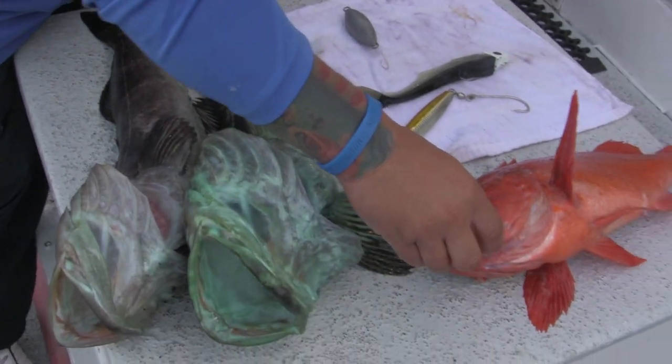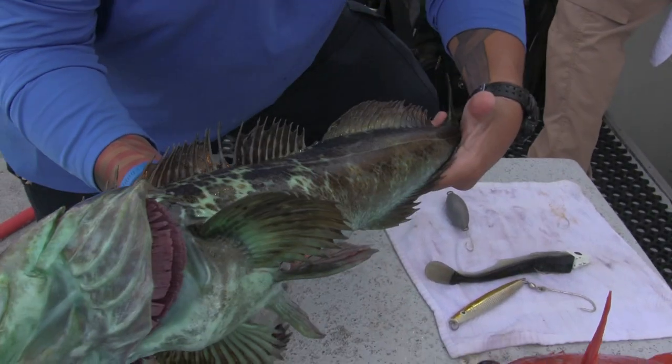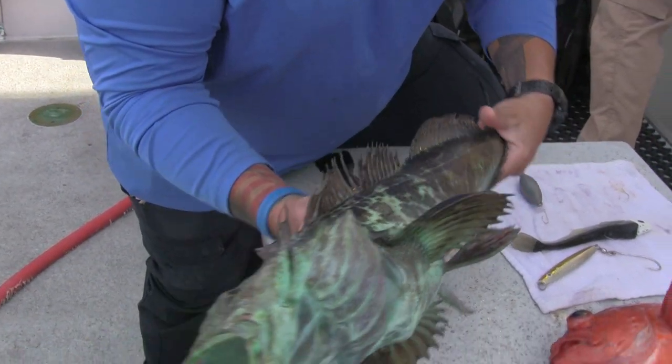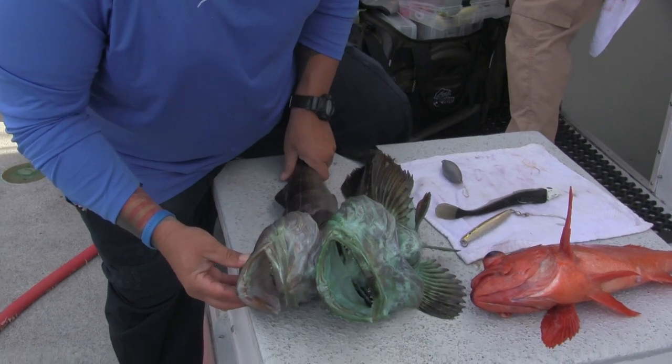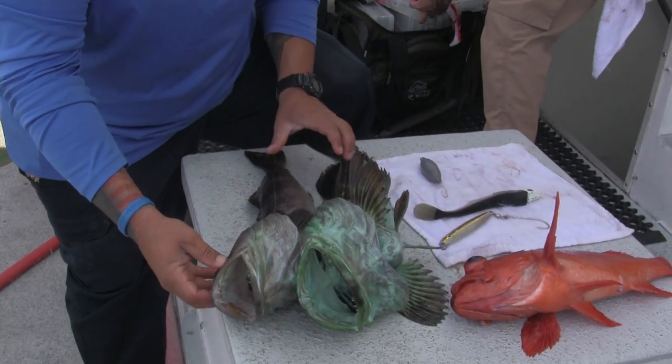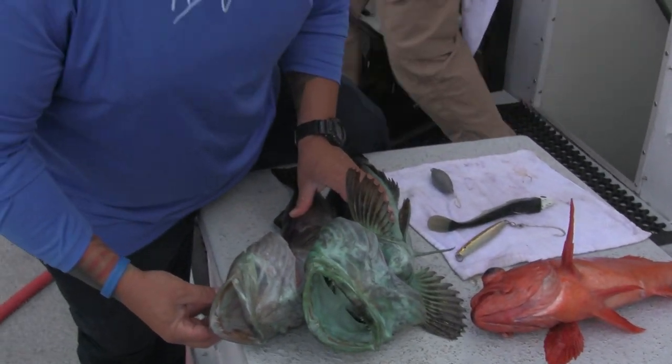We got some red snapper here, some vermilion, some nice lingcod here. Again, they have to be 22 inches to keep. Kind of a game fish for rock fishing. They put up a pretty good fight. The limit on them is 2, and they gotta be 22 inches to keep. So come out here and catch yourself a nice limit of lingcod, some red snapper on the Pacific Islander at Channel Islands Sport Fishing, the Real Anglers Fishing Show.